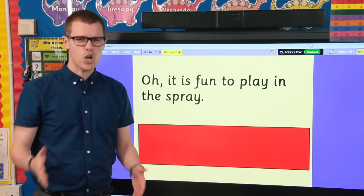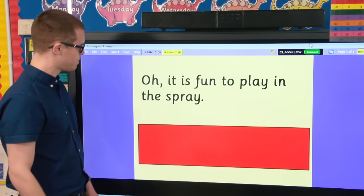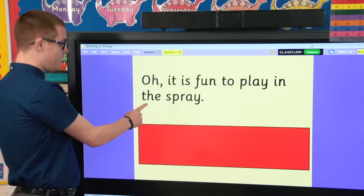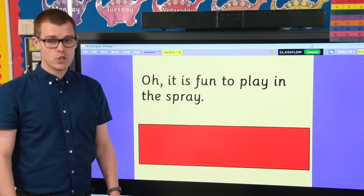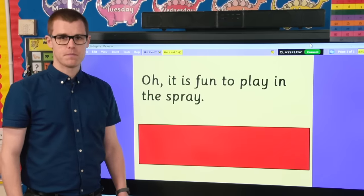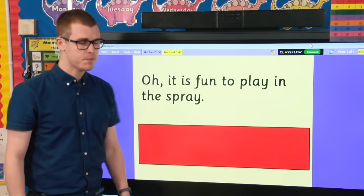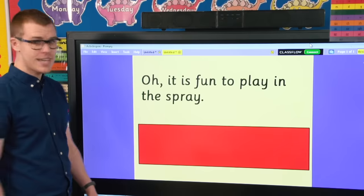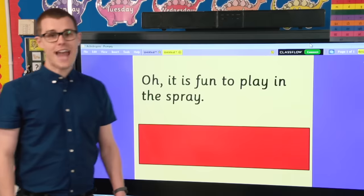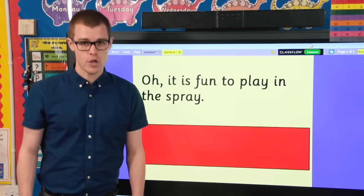Can you see any other words with digraphs in this sentence? Where could they be? Oh yes, here. The tricky word the, which you already know, has a digraph th. Can you see the tricky word that we already learnt to read today? Yes, it's here, the word O. Okay, now I want you to read aloud when I point to the words. Are you ready?